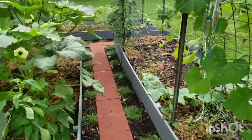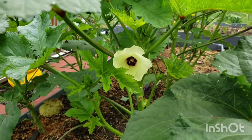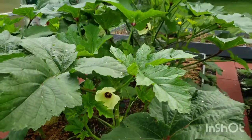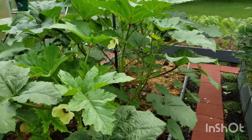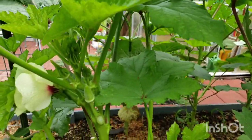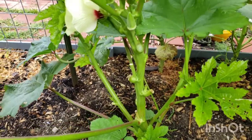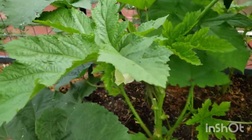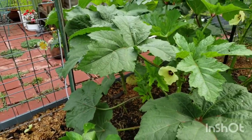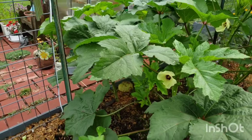I wanted to show you another one right here. Look at that. It's just absolutely amazing. Just beautiful. Look at the pollen in there. So they're doing well. They're starting to really get full. Like I said, I've had to cut quite a few branches off to make room. If I grow it next year, I would definitely give it some more space. I would only grow it to give it away, though, because I don't care for the taste of it.